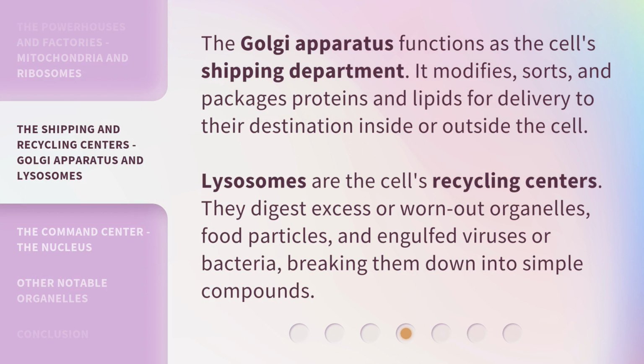The Golgi apparatus functions as the cell's shipping department. It modifies, sorts, and packages proteins and lipids for delivery to their destination inside or outside the cell. Lysosomes are the cell's recycling centers. They digest excess or worn-out organelles, food particles, and engulfed viruses or bacteria, breaking them down into simple compounds.